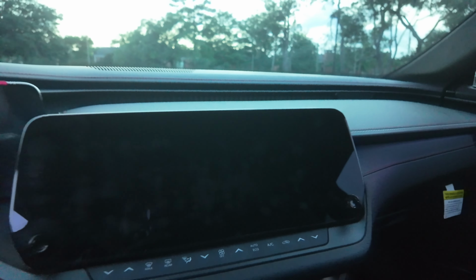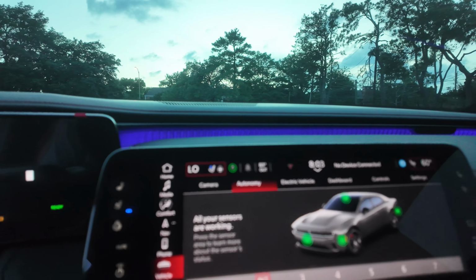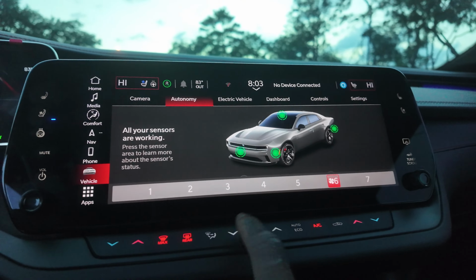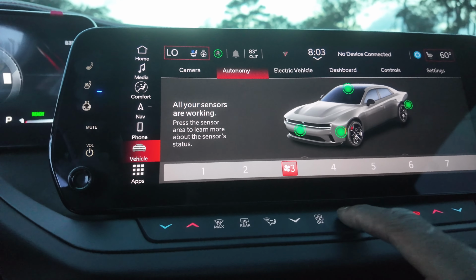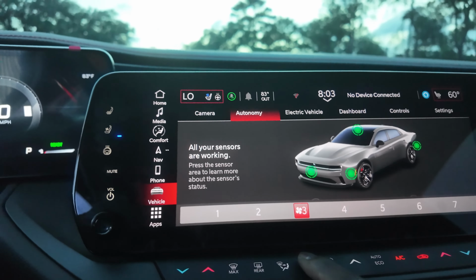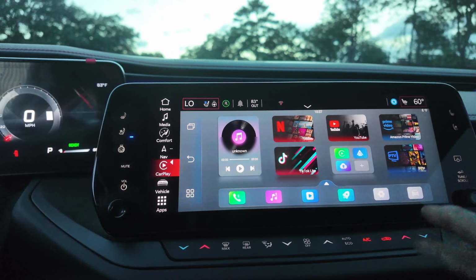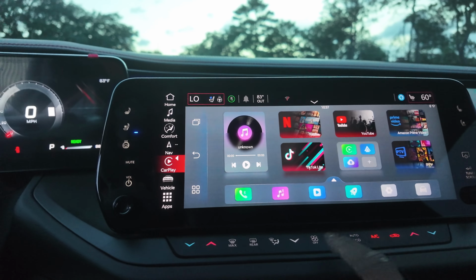And then the last thing that I feel like Dodge kind of dropped the ball on, it's a known issue, is these buttons on the center stack. We're gonna go ahead and start the vehicle up. The thing about these buttons is that when you press them, you get tactile feedback, but it's almost weird. It's like it's a button, but the buttons are semi-responsive, and it's really hard to explain, but I feel like these buttons just feel cheap.